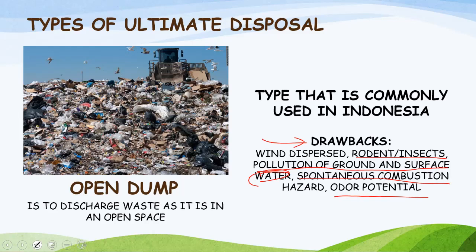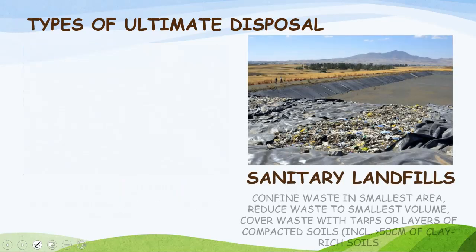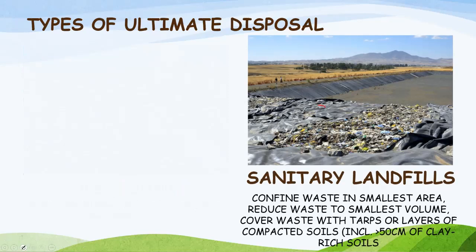So this is one type of ultimate disposal, and another type is landfills, as I previously said. In the sanitary landfills, we confine waste in the smallest area in a very compact form. So we reduce the waste to the smallest volume, and after that we cover the waste with a top layer of compacted soil, like this.